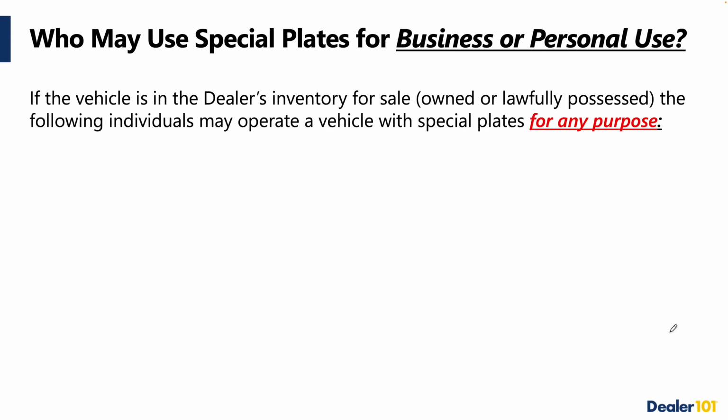So let's say that you, as a licensed dealer, go to the auction, purchase a vehicle, and of course, you put your dealer plate on the back of it. You're driving home, and you're thinking, I haven't been to the beach for quite a while. Can you go to the beach? Can you stop by a restaurant? And the answer is yes. For you as the dealer, and we'll talk about employees later on, you can use that for any purpose that includes business or personal use.